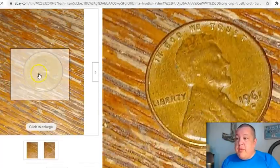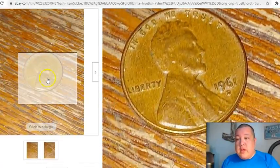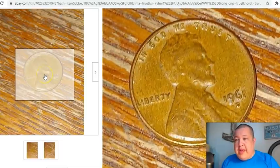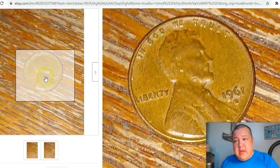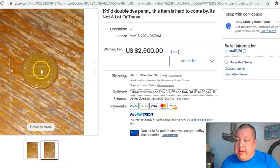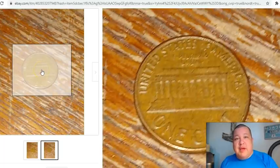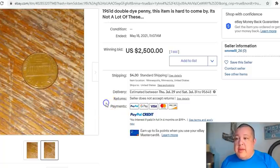But when we scroll in, I don't see anything notable other than it being a circulated Lincoln cent. Probably AU50 on its best of days. You know, it's not that bad a shape, but it's worth about 2 cents because of the copper in there. There is a slight premium, 2 cents on its own, based off of that.